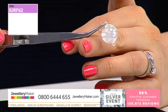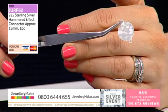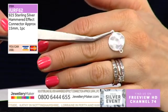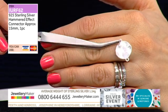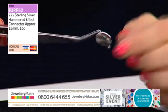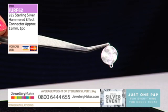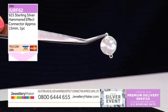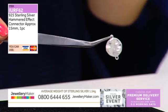Oh, this will be nice. This is nice. Yeah, this is lovely. A sterling silver hammered effect connector. That is pretty. I'm thinking that's a ring, definitely. Just genuine gemstones trickling down on there, maybe some little seed bead work as well. Again, I'd probably have that on a popcorn bracelet. I know I've said that a lot with the silver connectors tonight, but I do really like that simple, chic look.